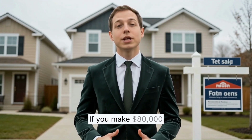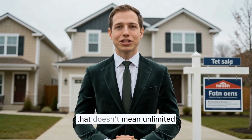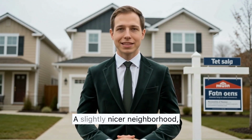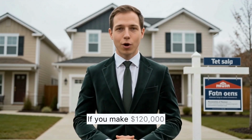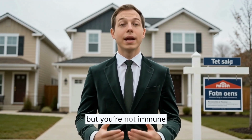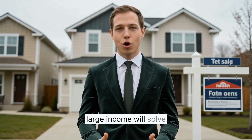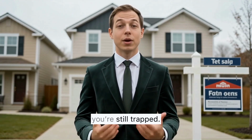If you make $80,000 to $120,000, you probably have more flexibility, but that doesn't mean unlimited freedom. This is where people often make emotional upgrades that look harmless but create long-term strain. A slightly nicer neighborhood, a bigger kitchen, a newer build, all of that adds up. If you make $120,000 and above, you may have strong buying power, but you're not immune to becoming house poor. In fact, higher earners sometimes overspend the most because they assume a large income will solve every problem. But if your monthly obligations rise just as fast as your income, you're still trapped.